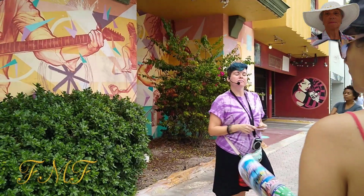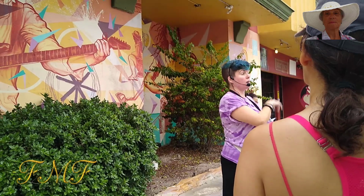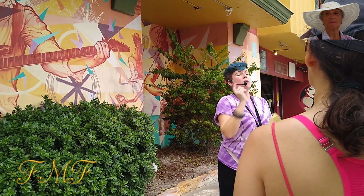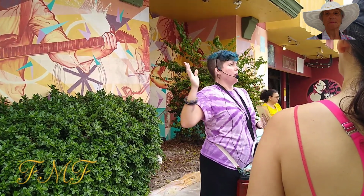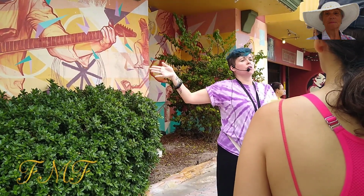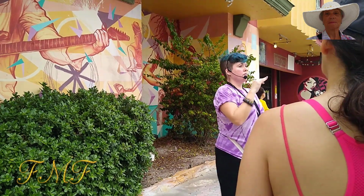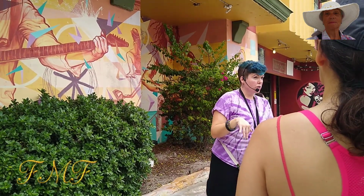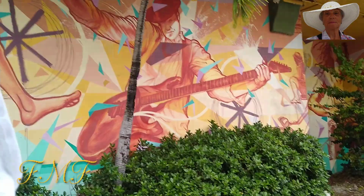So if touch-ups are needed, will the artist come back and do it? So it just depends. We'll talk about one that has been restored, one that's about to be restored. As far as I know, it just depends on the business owner, what the artist is doing at that point, if they're interested. Most of the murals that I know about that have been restored have been those artists coming back, but sometimes they're just touching it up or sometimes they're repainting it. So we'll look at that too.